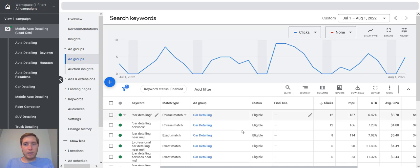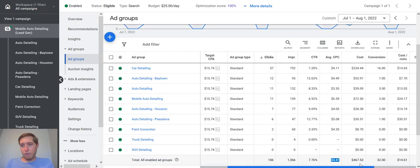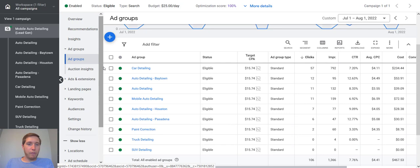On $25 a day, that's not too bad, especially when the cost per click in that market is about $4. So 32 leads over the course of the month, $4 cost per click on a $25 a day budget. Definitely cannot complain about that.